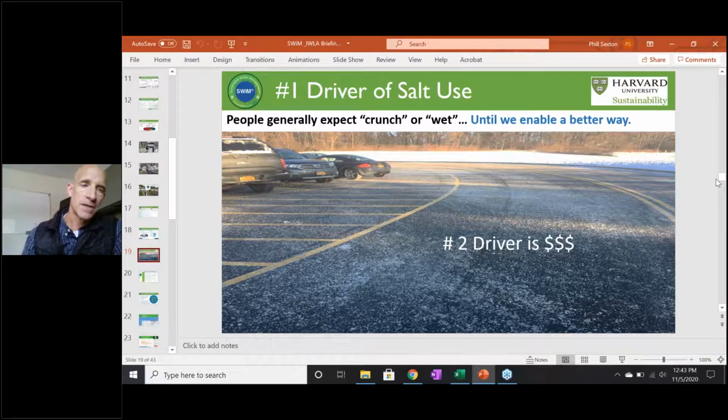Particularly in the private sector, there's contracts. So there's snow and ice removal contracts or clearing contracts. And 75% of those contracts generally do not incentivize efficient salt use, because salt is being sold and purchased by the amount, by the application, by the frequency.